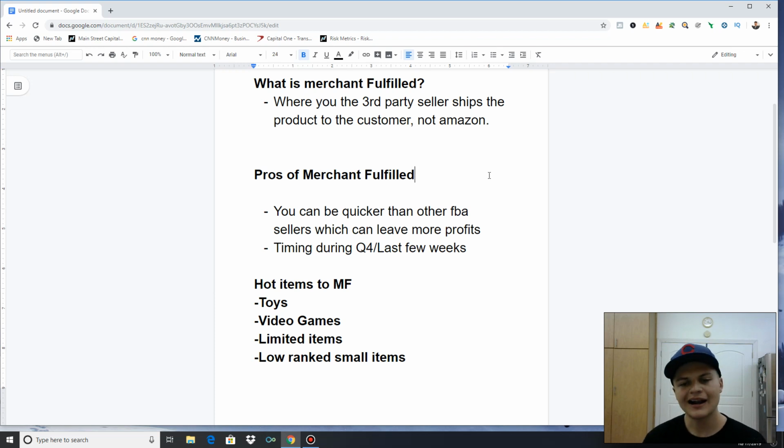So some of the hot items, common items that a lot of sellers tend to merchant fulfill during the holidays, especially those last 2 weeks, are going to be things like toys, video games. Limited items that aren't available in certain areas, like Monopoly for millennials last year was a hot product. That's another great item to merchant fulfill.